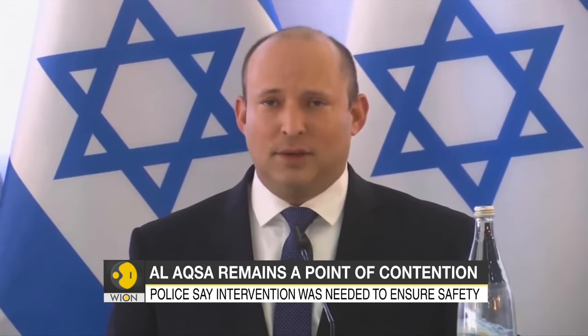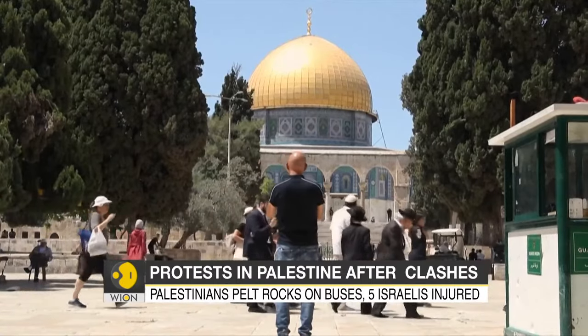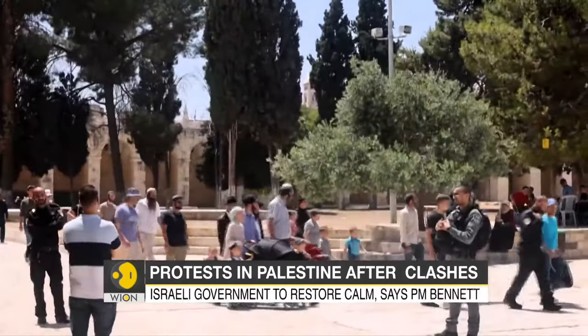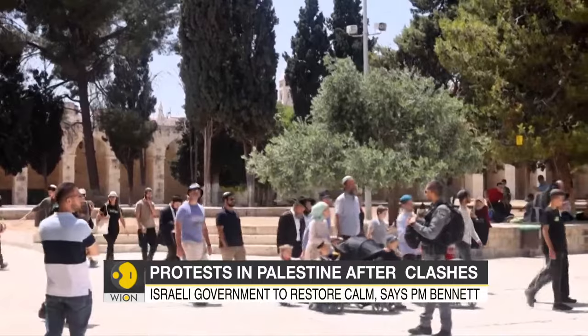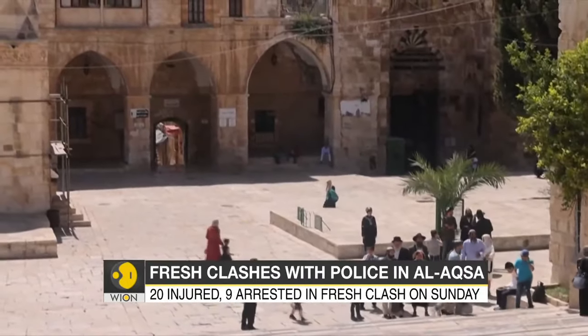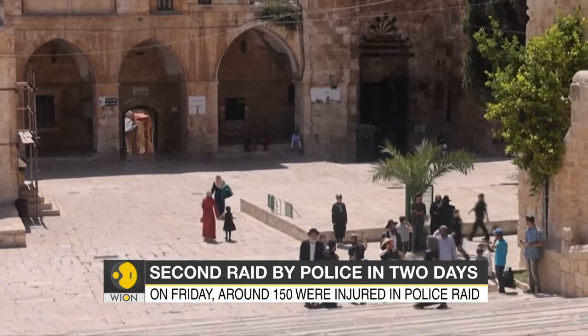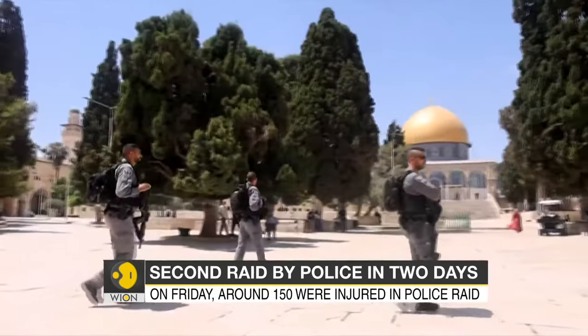Al-Aqsa Mosque compound is located in the Old City of Jerusalem. For years, it has been an epicenter of Israel-Palestine clashes. The compound encloses both the Dome of the Rock for the Jews and the Al-Aqsa Mosque, the third holiest site in Islam. Worship at the holy site is regulated by the police.